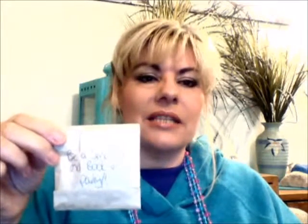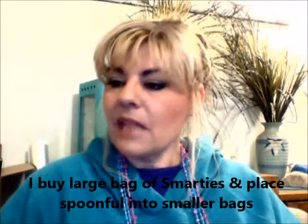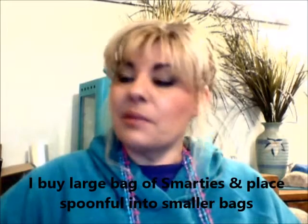I also have these cute little paper bags. I got them from, I think it was the warehouse here in New Zealand, and just on the front I've got, be a smarty and book a party, and inside I've just put a few smarty lollies, and that's all that I put in my packs. And so I hope that's been of some help.